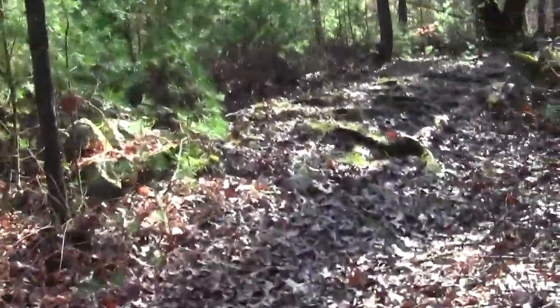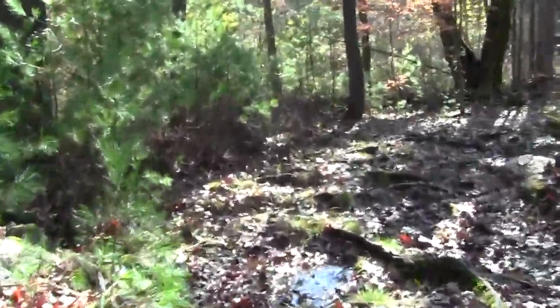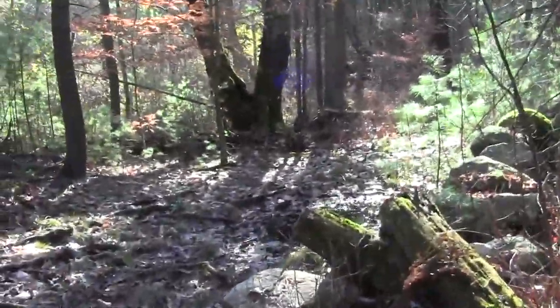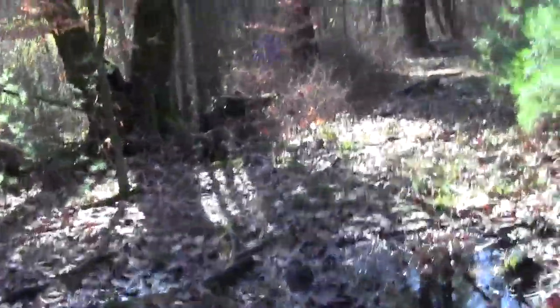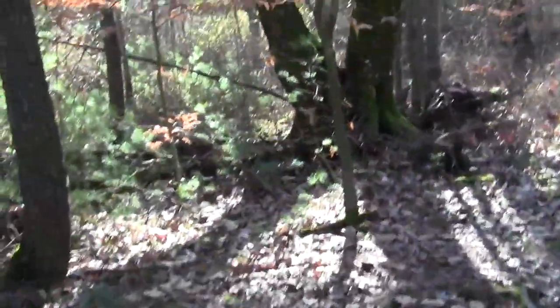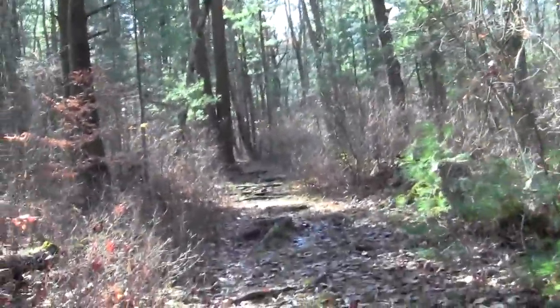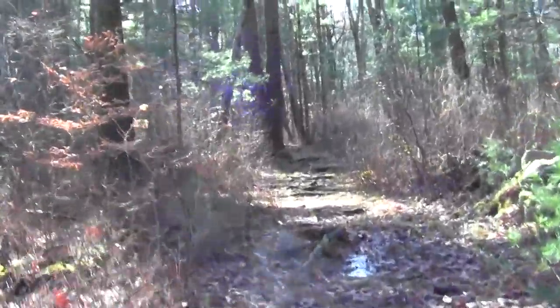Now here's a really rooty little mess. Rooty tooty. Striking nonetheless, we're passing through more old stone walls. Yeah, it's rooty for quite a ways.